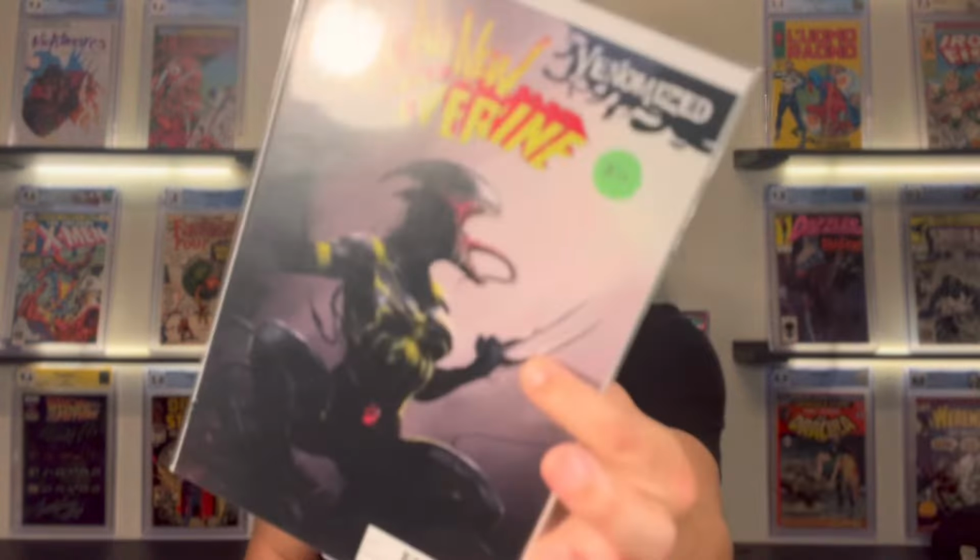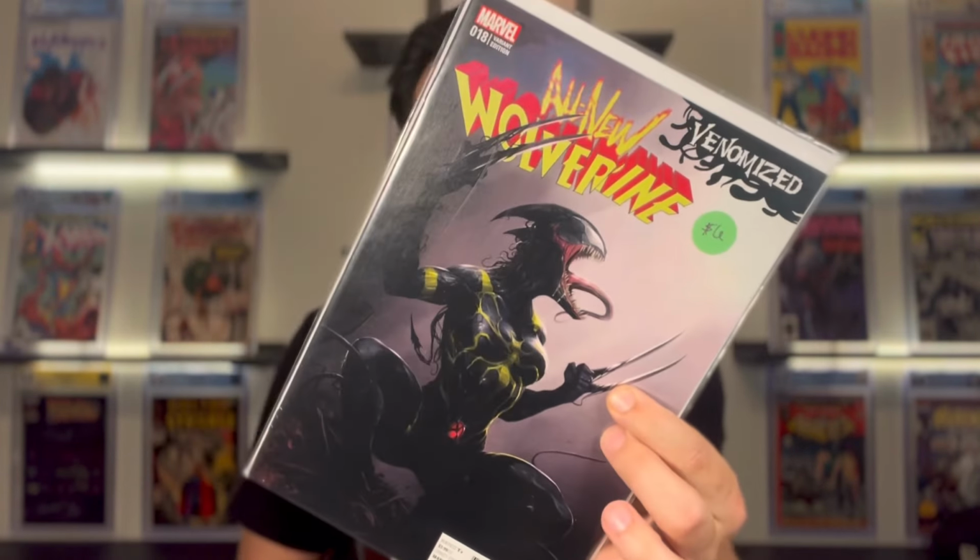Next up, we have the All-New Wolverine issue number 18, Venomized version. I believe this is a Gabriele Dell'Otto cover. This thing is so cool. Next up is a book that, if this comes to fruition, this could definitely be a very big book down the line. I love the cover art of this.